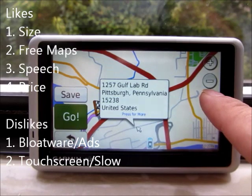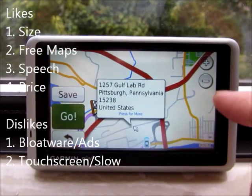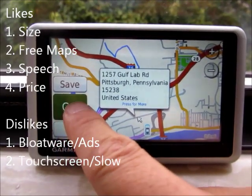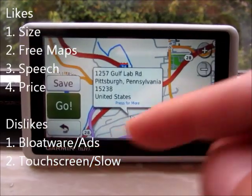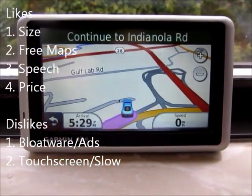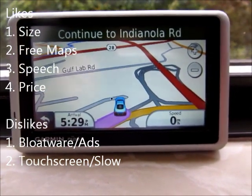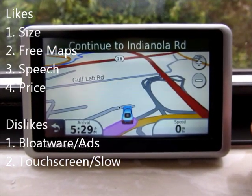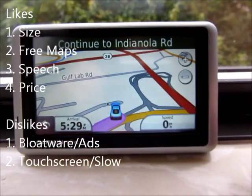So if I want to zoom in or out, see how long it takes to load. My old Garmin loads a lot faster, and then if you push this go button, it just takes you to a different screen. You can't get rid of it once it's up, so I hate that. So the touchscreen operation and just general feel of it, I don't like the new operation as compared to my old one. And it could be just this unit, but I don't know. But I don't like this.